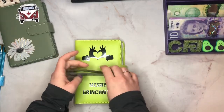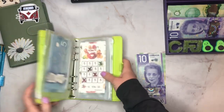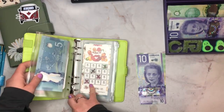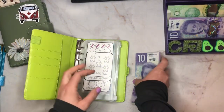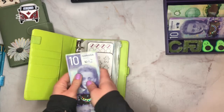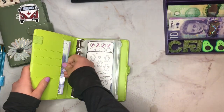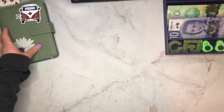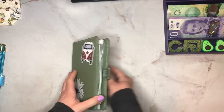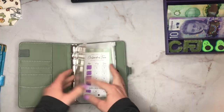I do like to put $100 a month. So I put $50 per paycheck, since I am a bi-weekly paid employee, so I do usually get 2 paychecks a month. So there's my $50. That one will be its own separate video. So that's Christmas. And then I go into my current savings challenge binder.